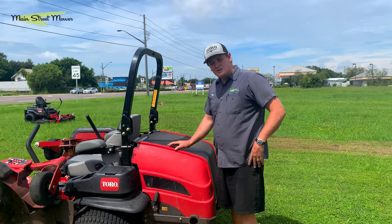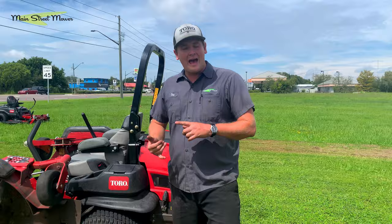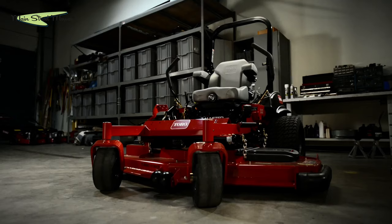So something I like about this particular mower is that it's just familiar. We've already had a Z-Master, maybe a 3000, a 5000, or a 6000. This is in your wheelhouse, has a lot of similar parts, has a lot of similar feels, and it's gonna work very similarly, except much, much larger.